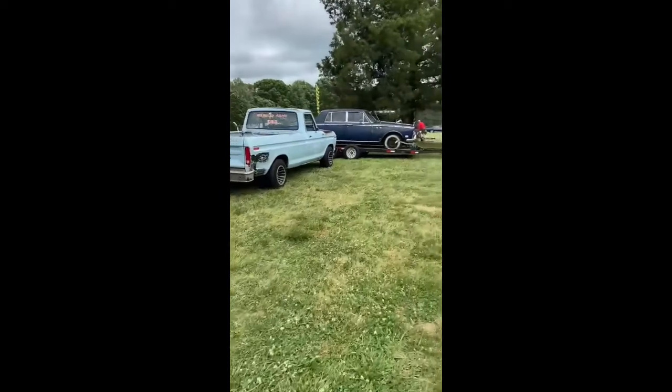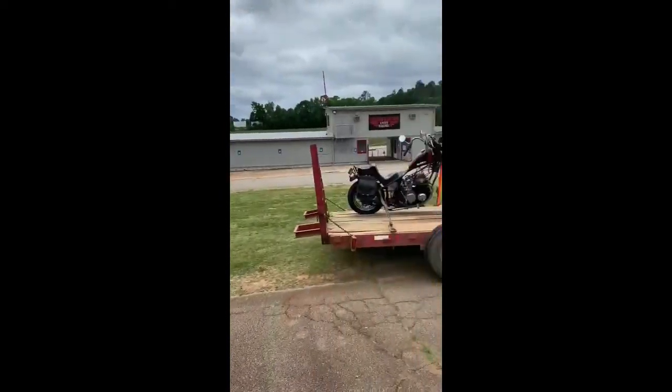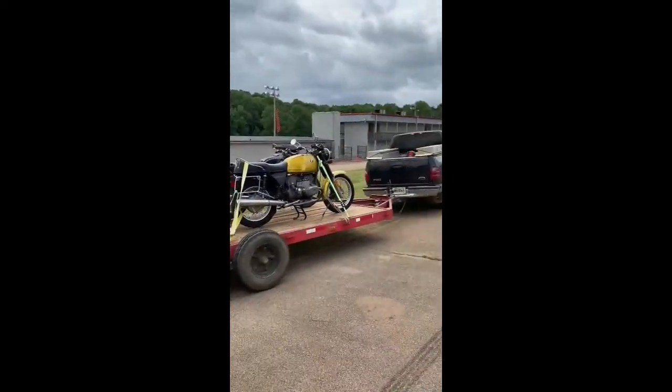Trailer. We've got the rolls on the 7.3, and last but not least, Marcus came with old Black Betty.